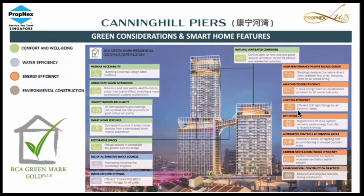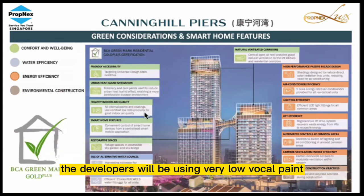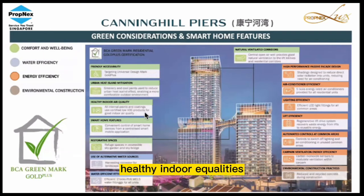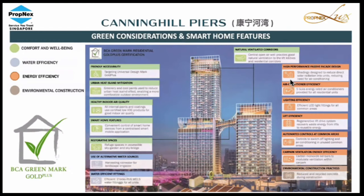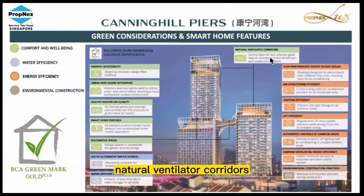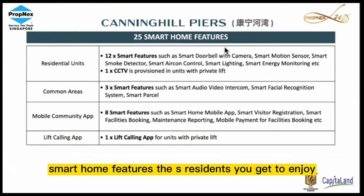And not only that, we have an iconic building, and everything is put in plan, everything is carefully thought of. So the developers have also gone to great lengths to bring in green considerations and smart home features. The developers will be using very low VOC paint to make sure that you, as an investor or as a homeowner, will enjoy healthy indoor air quality. And definitely all the appliances, be it lighting or aircon, will be energy efficient. And of course, the whole design is also to make sure that there are a lot of naturally ventilated corridors, so the place will be bright, airy, and very well ventilated.